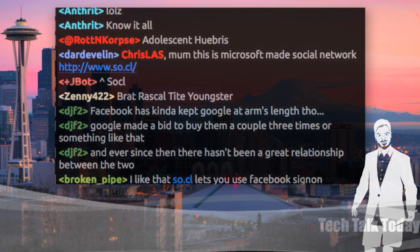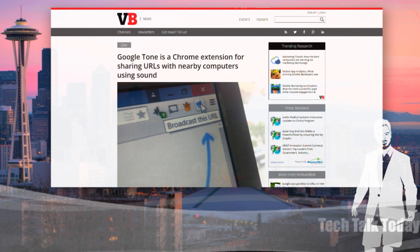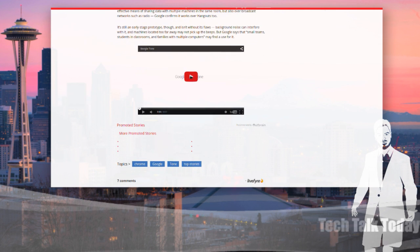Speaking of buzz, did you guys hear about Google Tone? Google Tone is a Chrome extension for sharing the URLs that you're currently at with computers around you via sound. Like the Stuxnet virus jumping the air gap, Google has created an extension that will jump the air gap between your computers. Here, I'll play a little video. This is very funny. It's called Google Tone, and it's not April Fool's. This is a real thing. You can go get it right now. It is available.